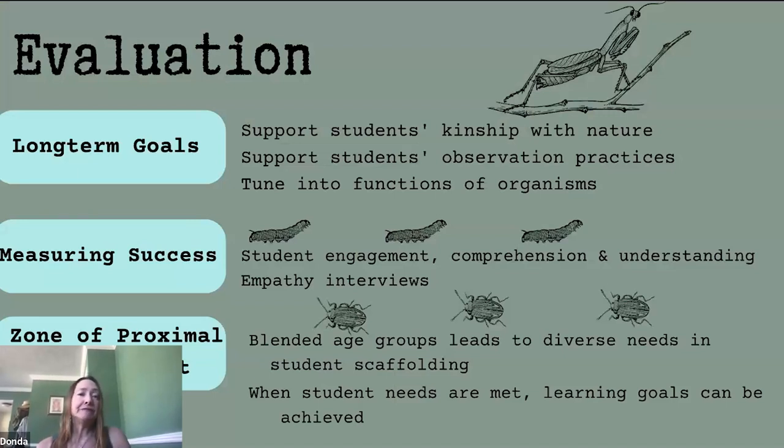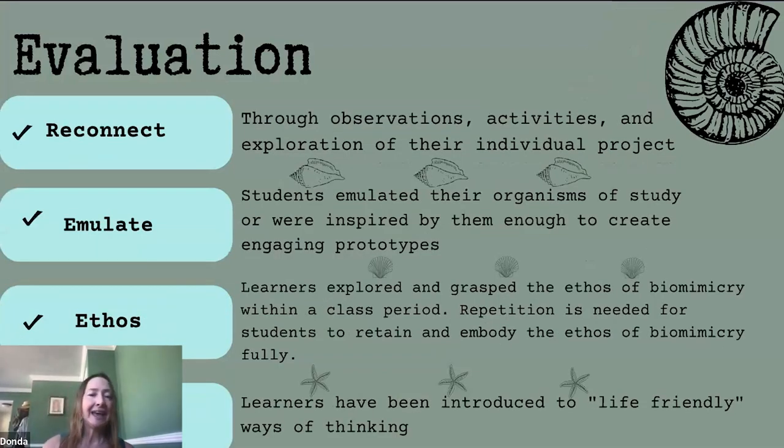Through the evaluation phase, I was able to see that my long-term goals are actually to support students' kinship with nature and to support their observation practices and to tune them into functions of organisms. I can measure their success through engagement, comprehension, understanding, and to help them create engaging prototypes.